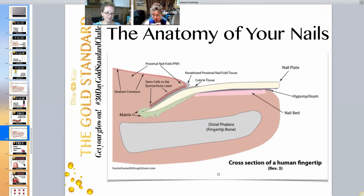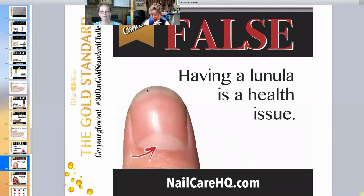Okay, next one. Having a lunula is a health issue. So obviously, as you guys have learned, no, it's not a health issue. It's just genetics. We've all got one, just not all of us get to see it.